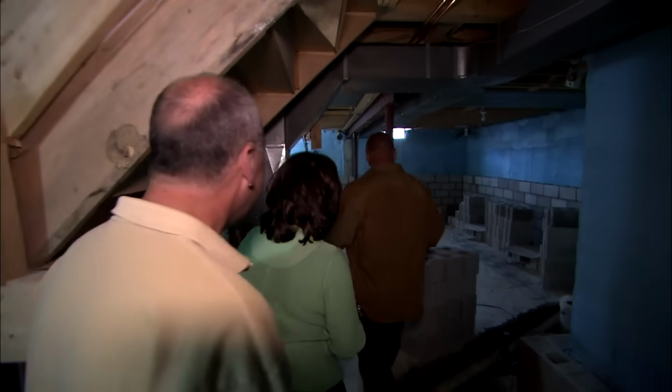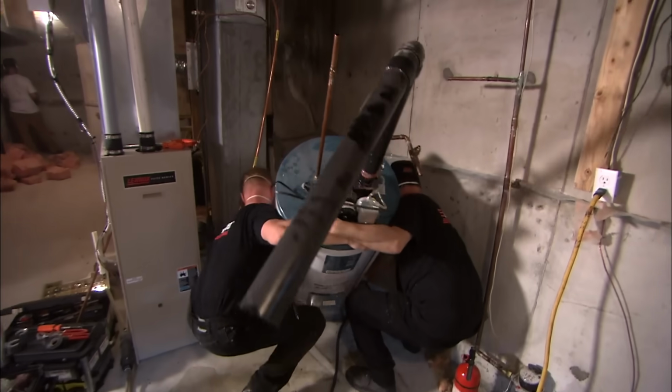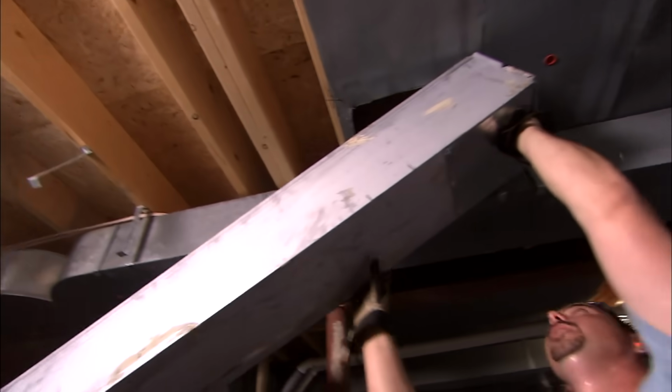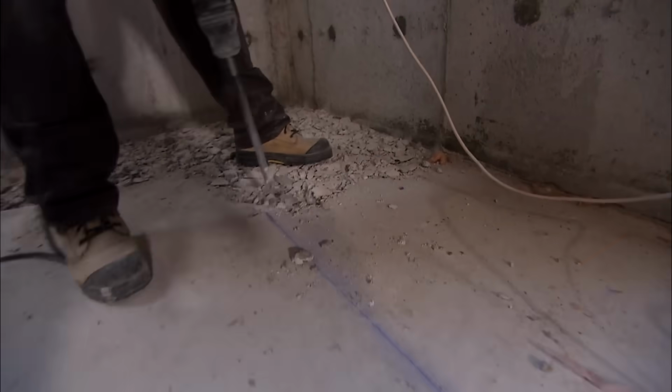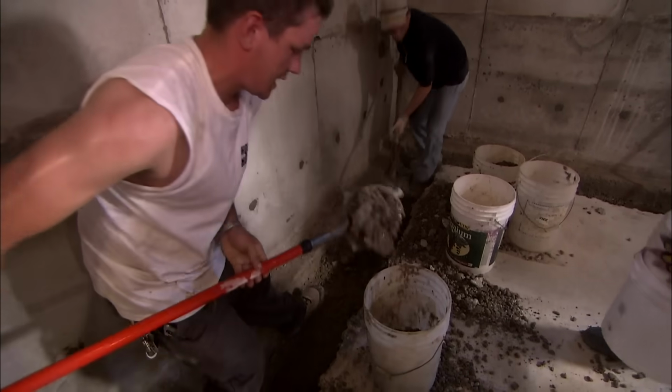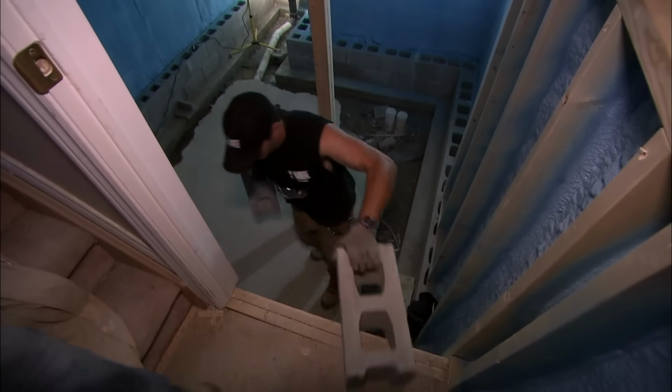Well, I guess you can tell that we have actually cut off the power to your house, moved the hot water heater, moved all your ductwork and the plumbing that was in the way, and cut the floor. I'm just amazed what they've done in such a short period of time. Hammering open this floor and carrying all that stuff out by hand, and carrying all this brick down by hand, probably on the hottest day of the summer so far.